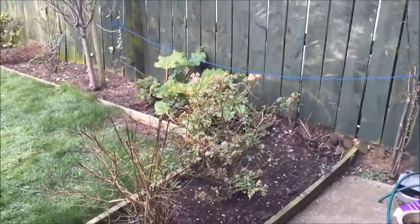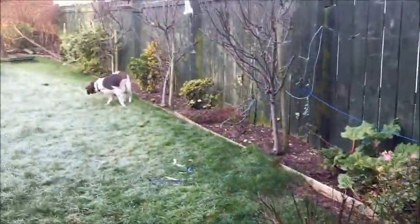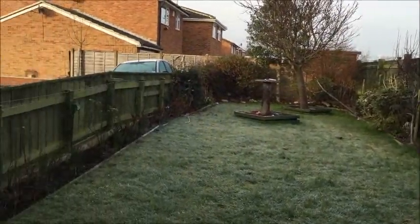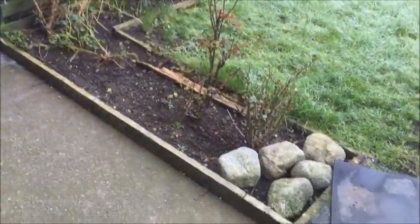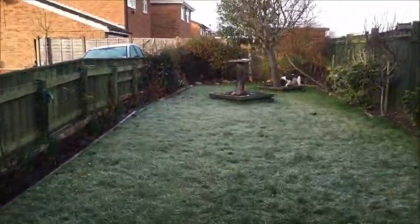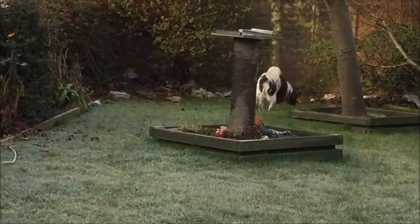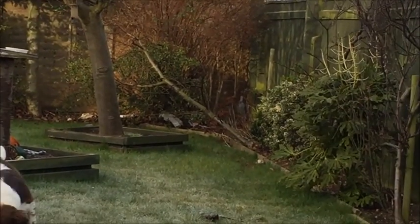Christmas is coming, so I thought I'd do a before and after. This is the front garden. It'll be the first time this year that the gardeners have been, and they are basically just gonna clean up, because can you see all that rubbish in the corner? All the stuff that's blown over. That tree has blown over.